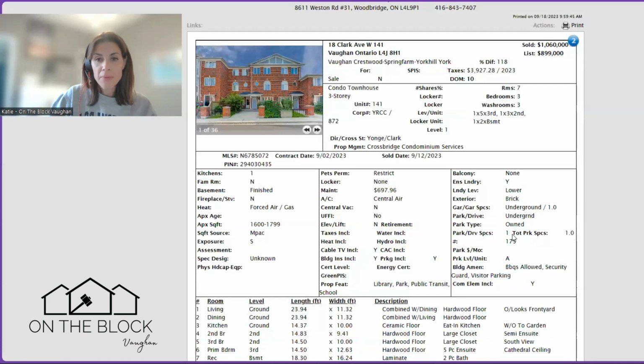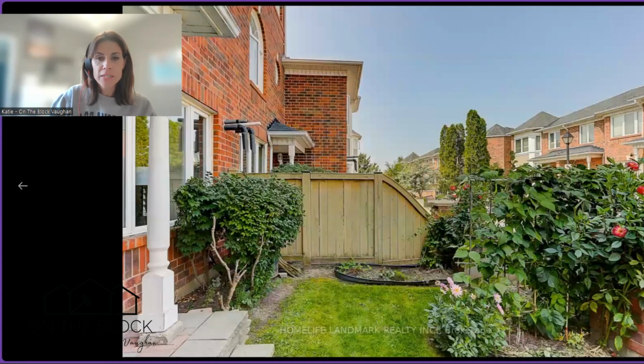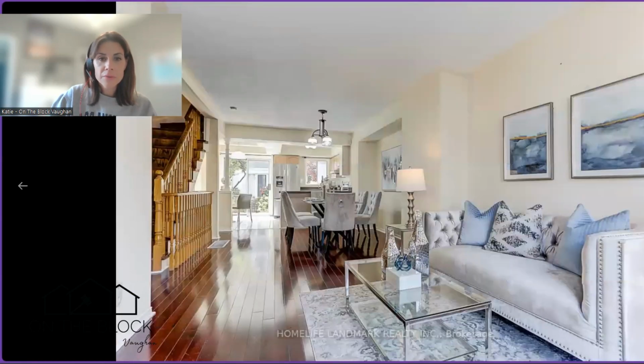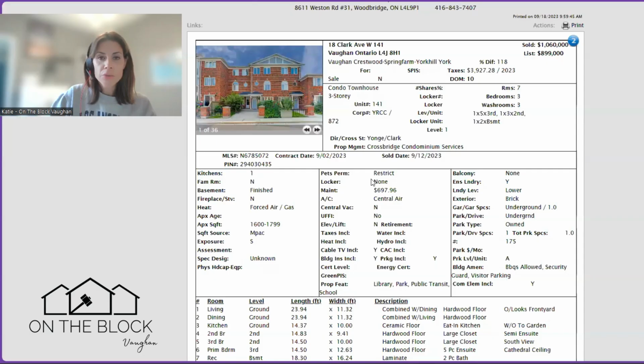Well, cable, that's not bad, and parking, but all of the utilities like your water, hydro, heat would be extra. There was one parking spot that did come along with that, and we'll just quickly go through the photos just to give you an idea for what it looked like. So there you go. So that is what's sold in terms of the condos.